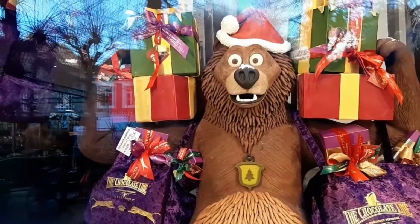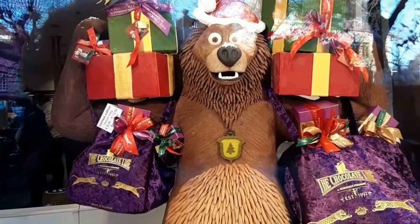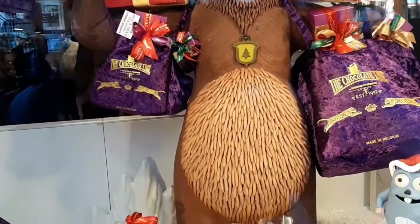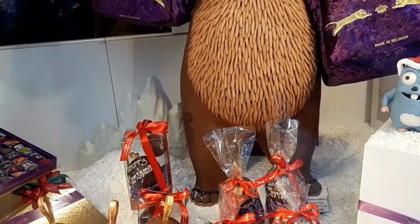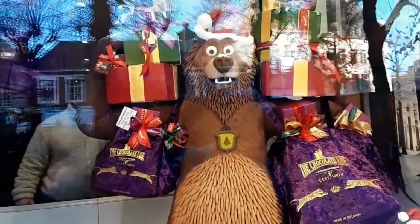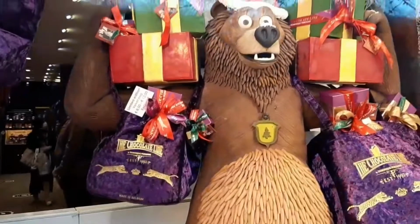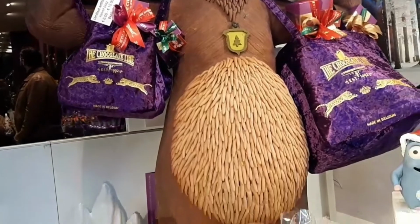Look at this, guys. Believe it or not, that bear is completely made out of chocolate. Isn't that something? That's unreal. Look at that. I hope you can see it with the glare of the window here.